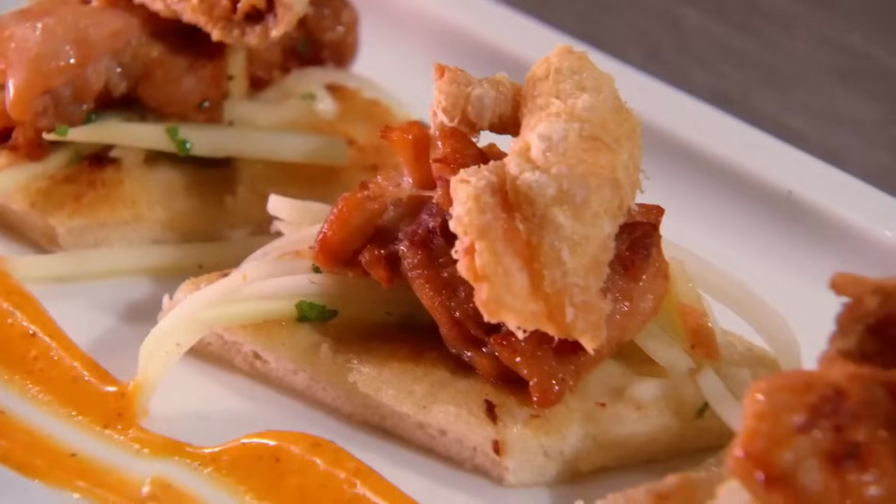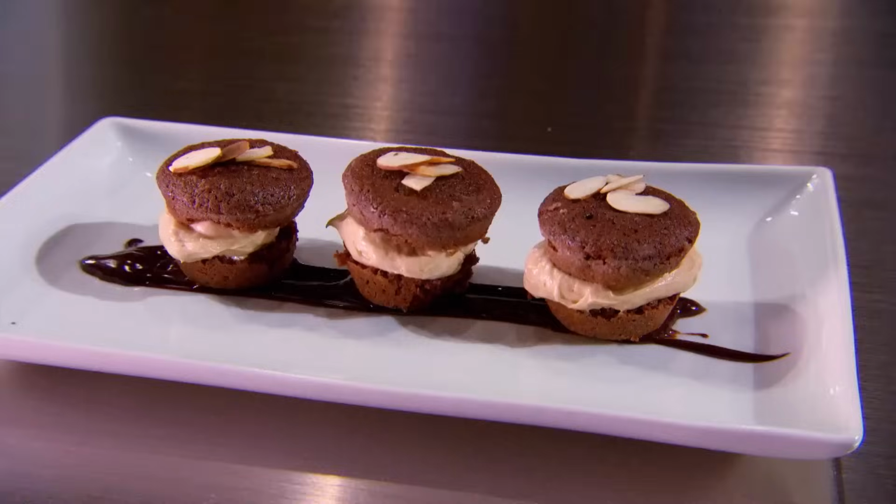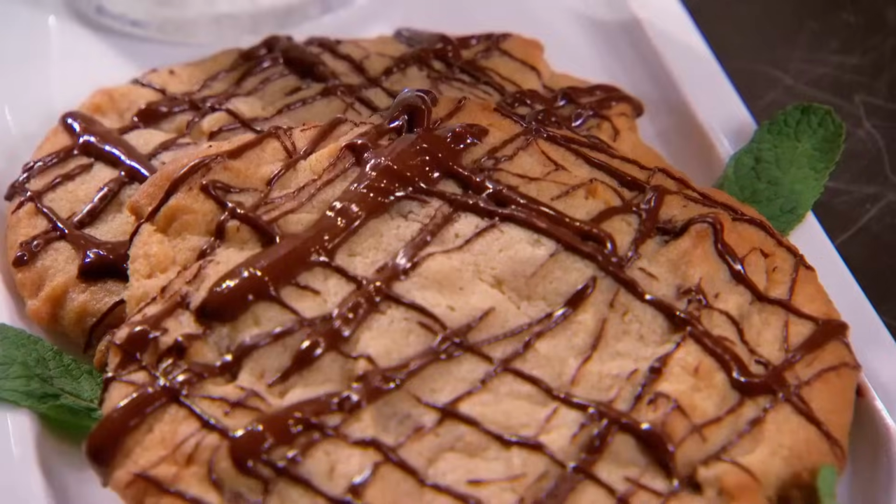Oh, perfect. The third and final dish was made by a home cook who put a twist on a familiar protein, and they paired it with a dessert that evokes the best of our childhood memories. Please step forward. Lynn.